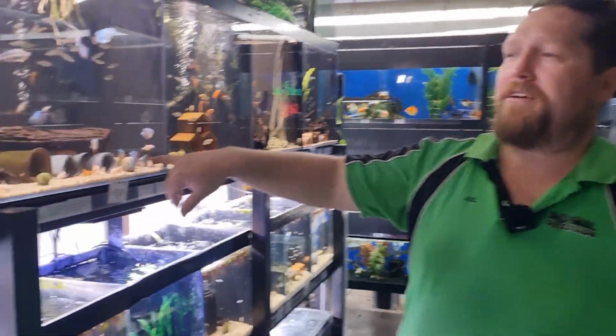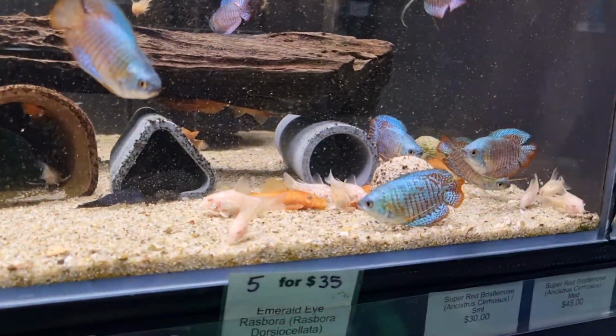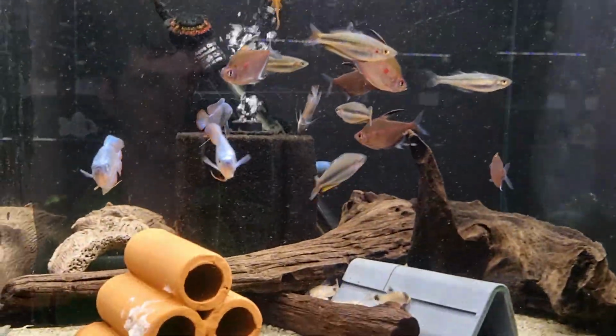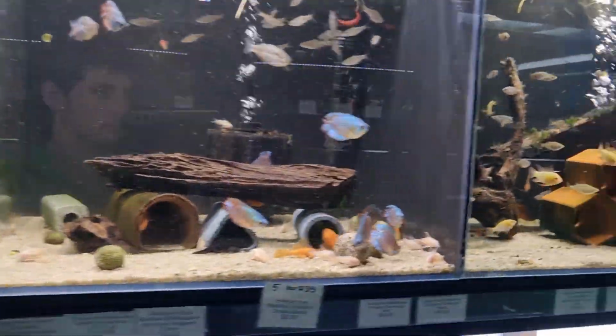And yeah, we've also got these little super reds, albinos. You can see we've got some really cool tanks looking up here as well. Nice mixture in there as well. These rasboras are getting quite good. Some of our rainbows are really starting to colour up. Panda Corys looking fantastic in there as well. We also got some nice Bosmanis.